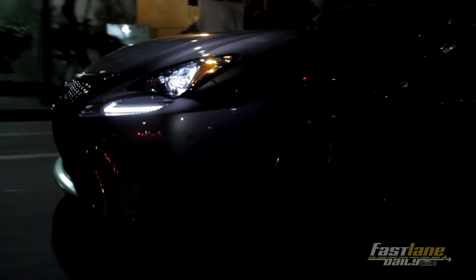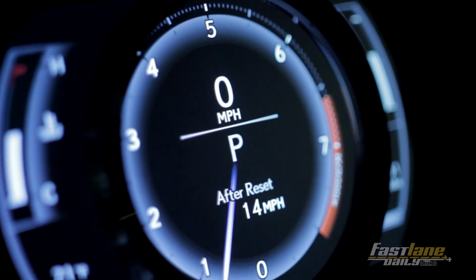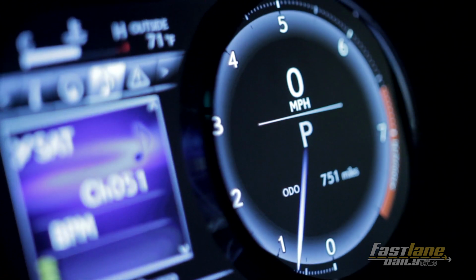Now this is a really cool feature. With the F Sport package, you're going to get the gauge cluster straight out of the LFA. It's got the emblem on the center. It moves to the right to show you different messages, to show you any information that's going on with the car, whether you need an oil change, what kind of text messages may have come up. And you can also check oil temp, water temp, and your fuel level.